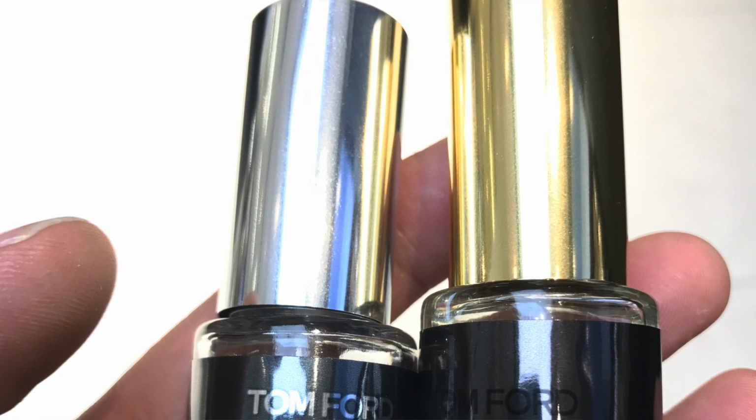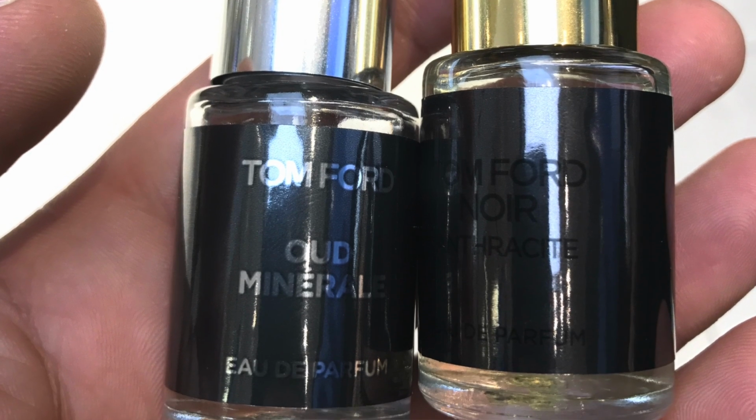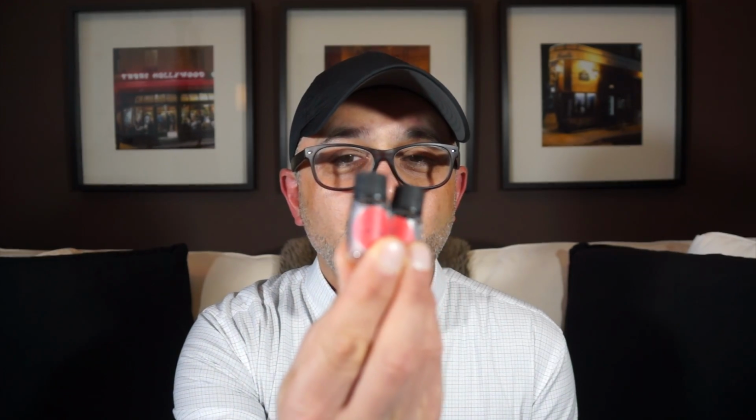And that's right, we're going to go ahead and talk about this new Tom Ford Noir Anthracite fragrance that's coming out very, very soon. Oud Minerale has already been launched. People are already talking about it. It's been out. And I had the opportunity to smell both of these recently. One of my sales associates told me about these, and I went there, and actually they were kind enough to give me two mini small decants of this Noire Anthracite. And so even though these are coming in little bottles that you can't spray, I ended up putting it in a bottle here so I can spray them.